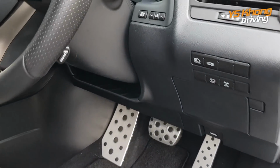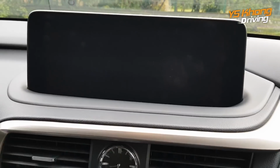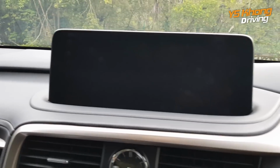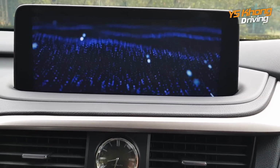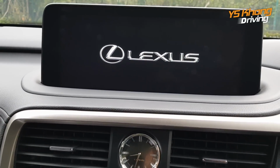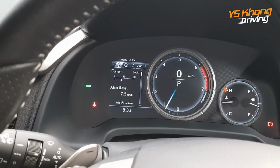Let's get into the car and see how it greets us. Okay, depress brake and then start engine. So here we go. And this is the starting screen. Looks pretty nice and neat. Lexus, welcome to Lexus. And here is the meter. I'm going to slide my seat back a bit.